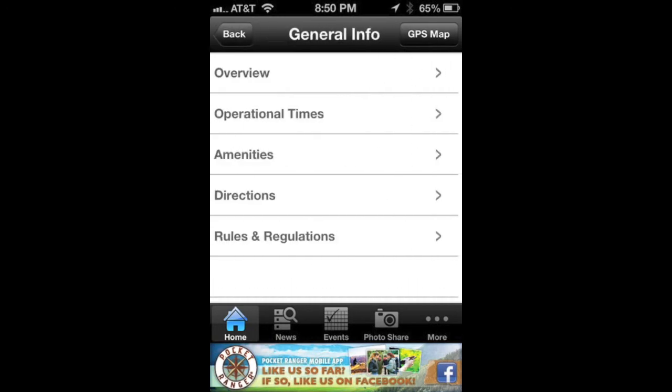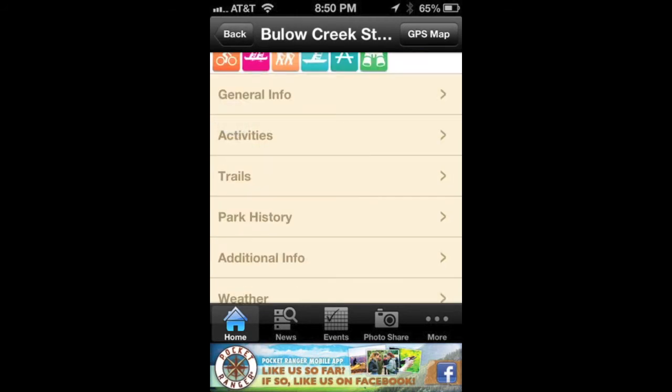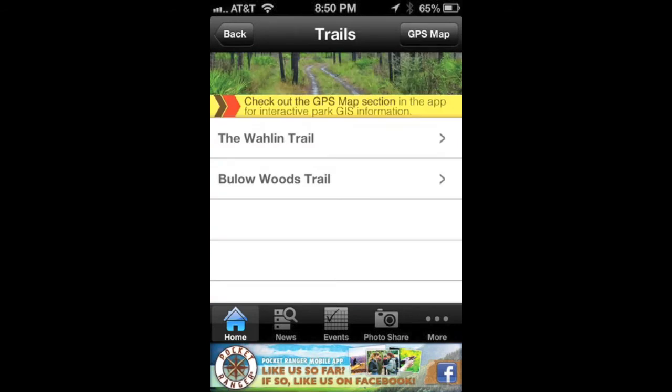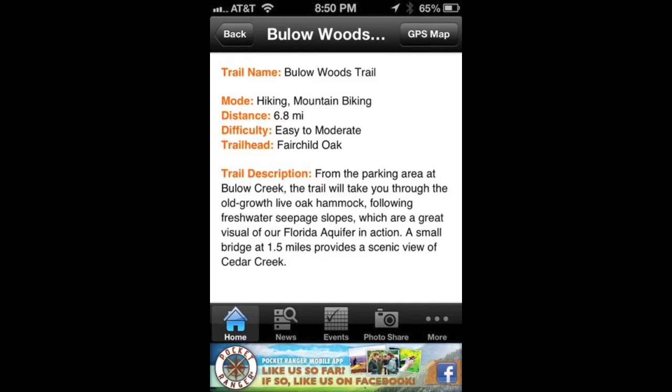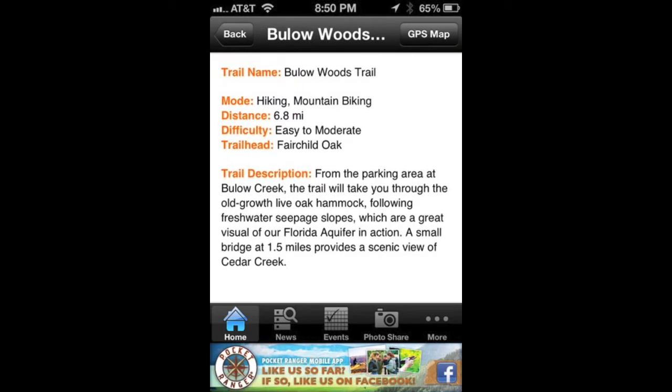What I like, and let's see if I can find it here. Let's see, there's generally a map or trails. Let's see, trails. And I've actually been to this particular location, so it's kind of neat. You can actually go in and see little information about the trails and everything else. So that's kind of nice, or you can even map it by going to GPS map.